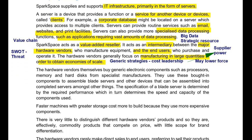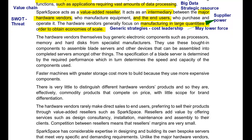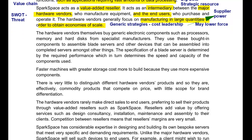Now the hardware vendors themselves buy generic electronic components, so the vendors that create the servers themselves buy in all the various components from specialist manufacturers. So again, we now have a second industry here, the industry that supplies our industry. So we have another set of buyer power, supplier power, etc. Now, the key word here is specialist manufacturers.